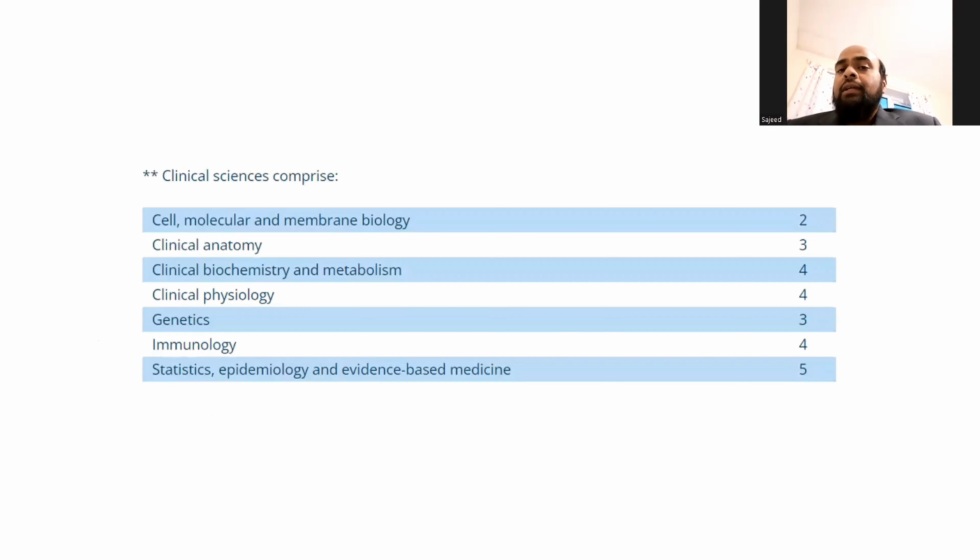Okay. And apart from the clinical sciences, if you can see, immunology, 4 marks, statistics, 5 marks. Statistics is easy when you solve it. It is very hard if you don't read at all, because it is about mathematics. So you need to know the formulas. The common thing is, for example, the contingency table, like the 2x2 table, where you have a lot of formulas: specificity, sensitivity, true positive value, true negative value, likelihood ratios, all these things.